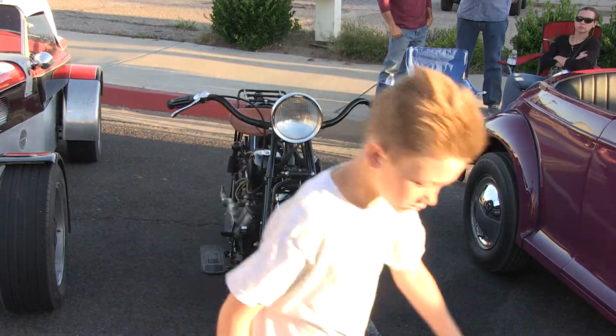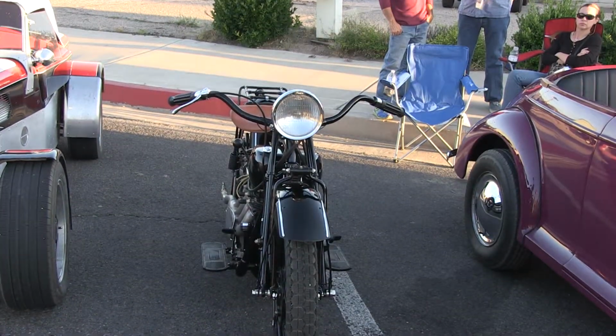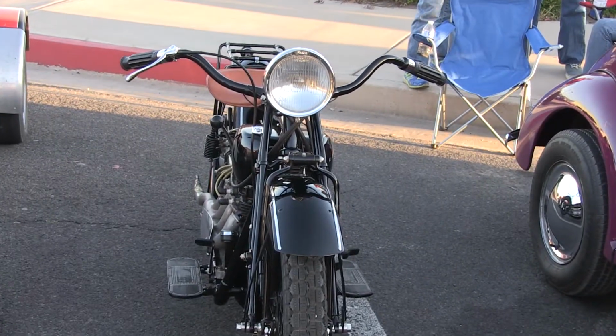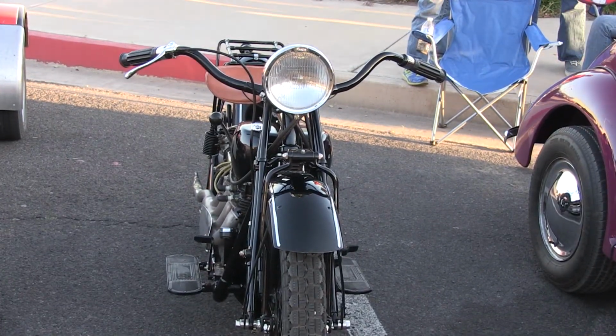Frame was a pretzel, front end was a pretzel, cases were broken. Retubed the frame, found a different front end, rebuilt the motor, welded the cases. So it's definitely a ground-up restoration.